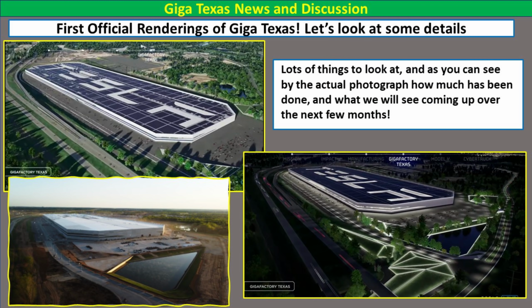So here are two of the renderings that have been released about Giga Texas. They're both from the southwest looking northeast, and I've included a recent photo that I took of the same area so that you can compare. So let's go through each of these and see what is the same and what is changed and what we can look forward to in the coming months.